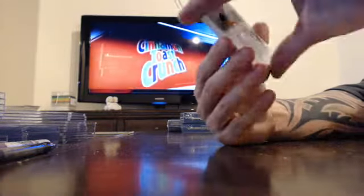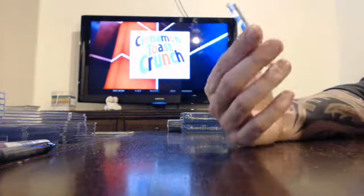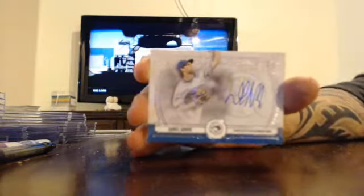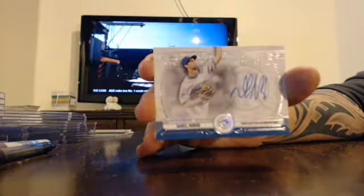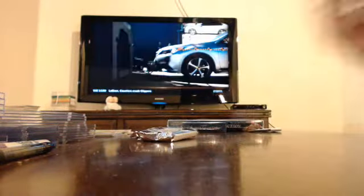Nolan Ryan, Astros. Got Trout, Angels. Got Babe Ruth, the Yanks. Got Jeter to 199. And a duplicate auto, numbered to 399. Your second Daniel Norris. Two Daniel Norrises tonight, for the Blue Jays. Mini box, number three.